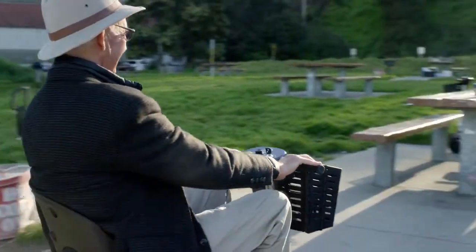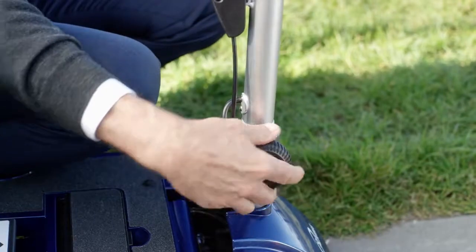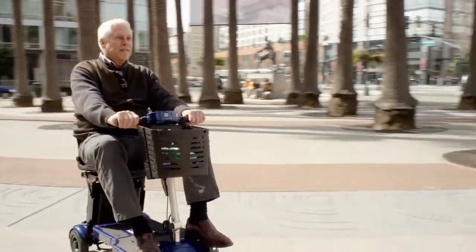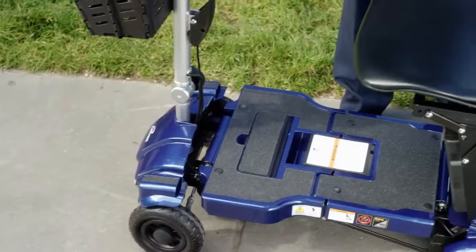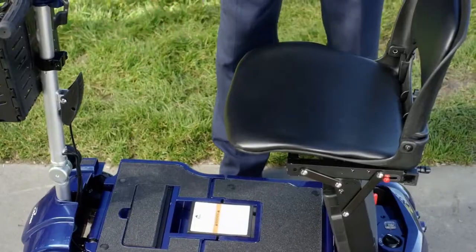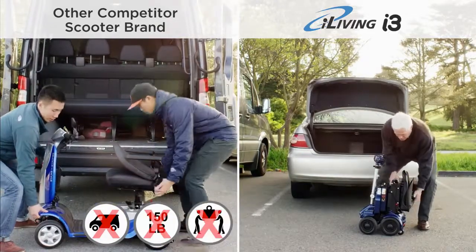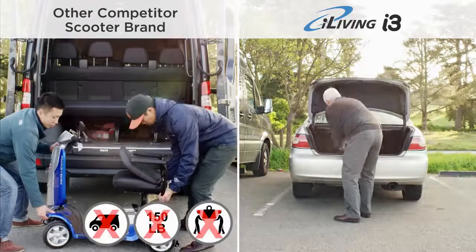The i3 is a true four-wheel scooter, crafted from heavy-duty aircraft-grade aluminum, so it's safe and stable. This scooter only weighs 53 pounds, but it has a weight capacity up to 300 pounds. It has a good range and is built with a roomy chassis, so you'll feel comfortable the entire ride. The obvious wow factor is its toolless folding capability, where you can easily fold down and transport in and out of your car.